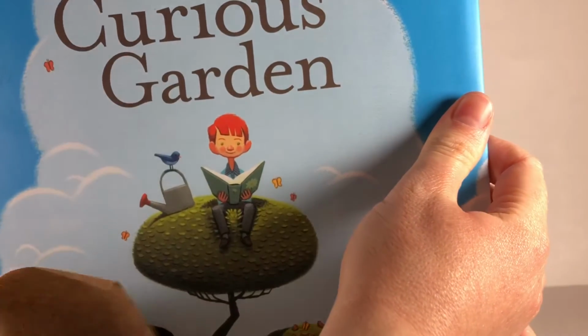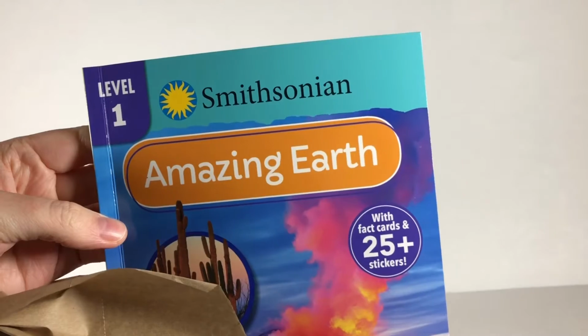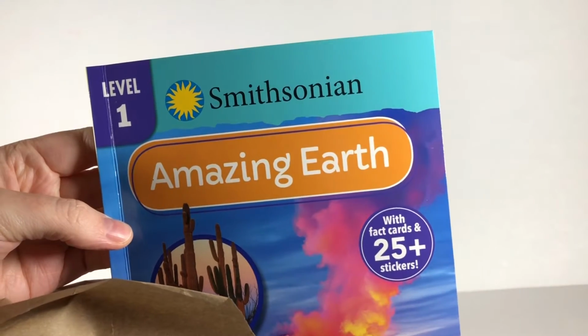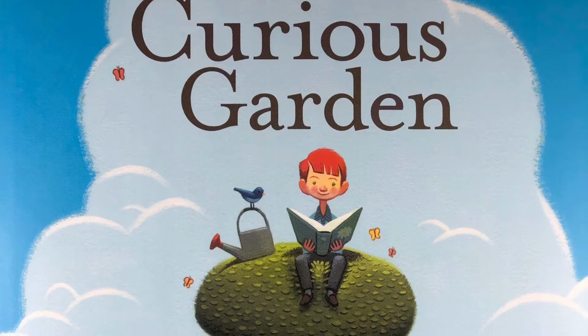Looks like our book is The Curious Garden. This is a great book to help us celebrate Earth Day. Oh, and we got a buddy book, Amazing Earth. Perfect. The Curious Garden by Peter Brown.